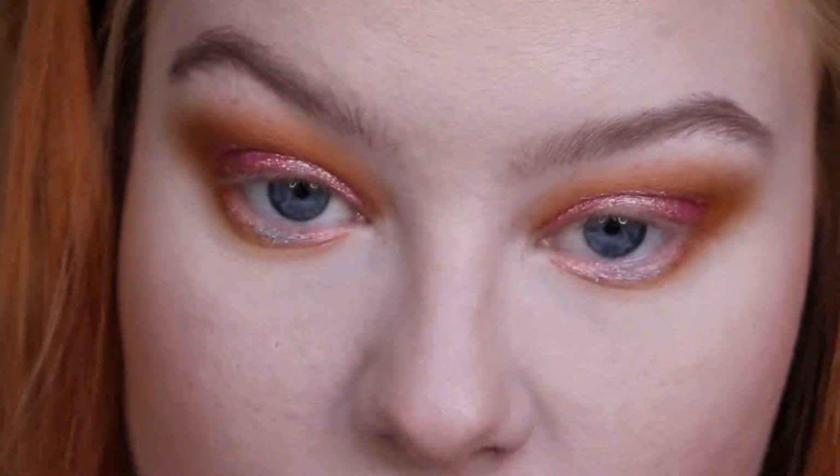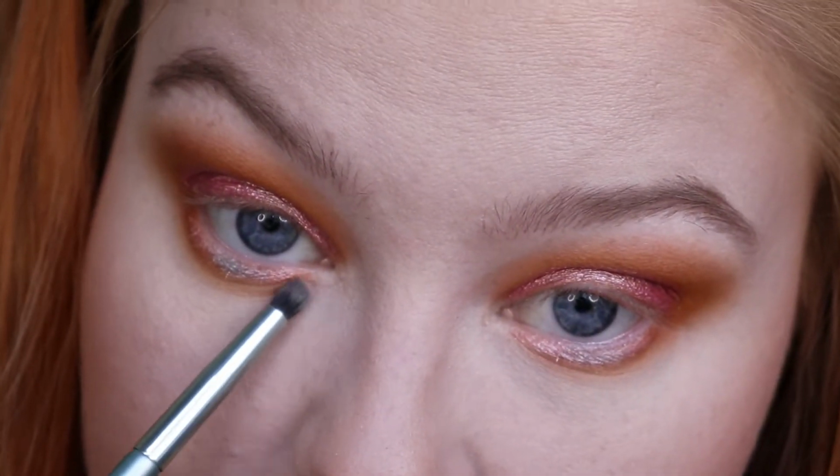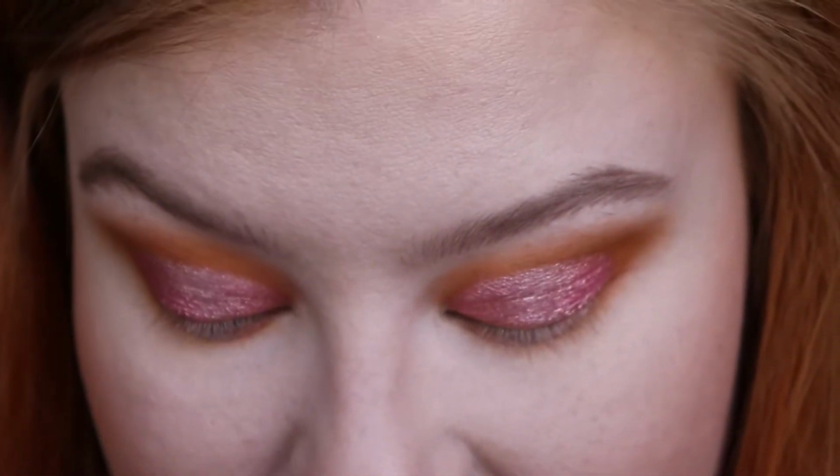As you know, I like to drag my lower lash line and smoke it out a little bit, especially underneath the folds that I have, just to avoid creasing, honestly. Also, I just like the look of it.